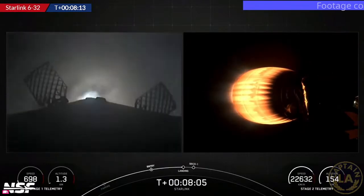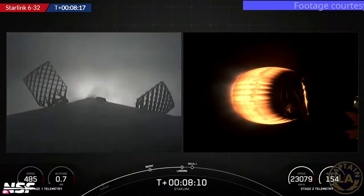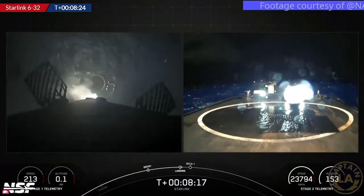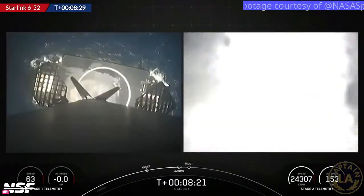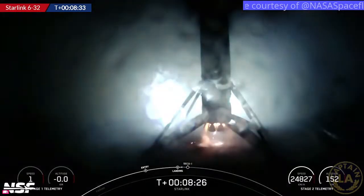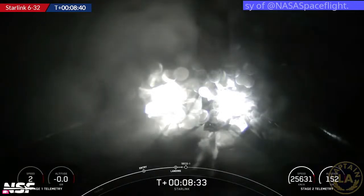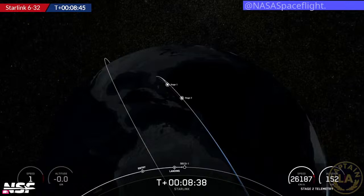And there we go. There is the landing burn. Now that is the center engine, so 1 out of the 9 engines has reignited. You can see the grid fins there doing some last-minute maneuvering to keep this thing in line, and there's the drone ship through the clouds. Beautiful. And we should have the landing leg deploy. We do. And touchdown. History is made once again as B-1058 launches and lands successfully for the 19th time.